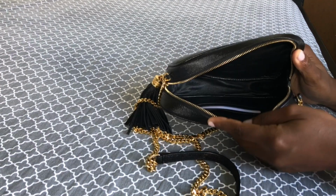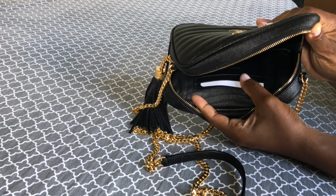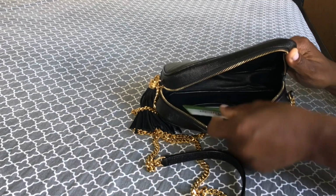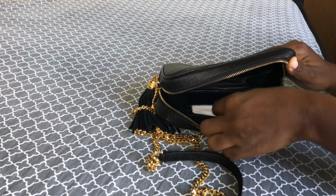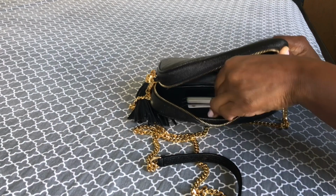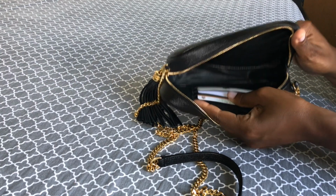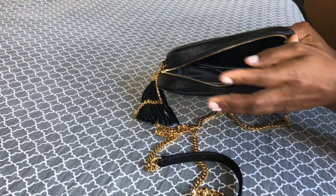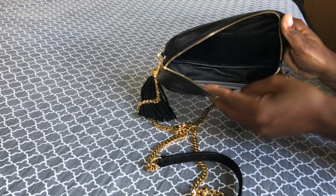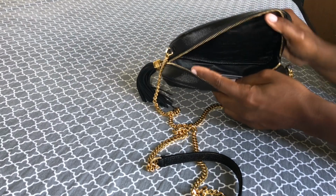The first thing I'm going to put into the bag are some cards, utilizing the 3 card slots at the back. I'm just going to use some shopping cards and my driver's license. And obviously if I'm going out, these will be replaced with my bank cards, but of course for privacy reasons I use this just as an example. So these are the cards and they fit pretty well in the bag. I didn't have to force them inside, so that's great.